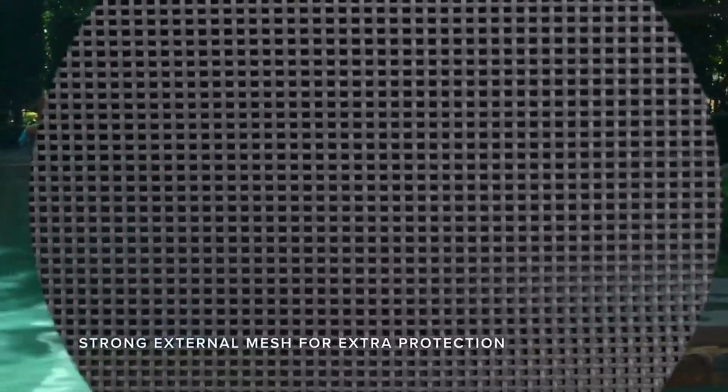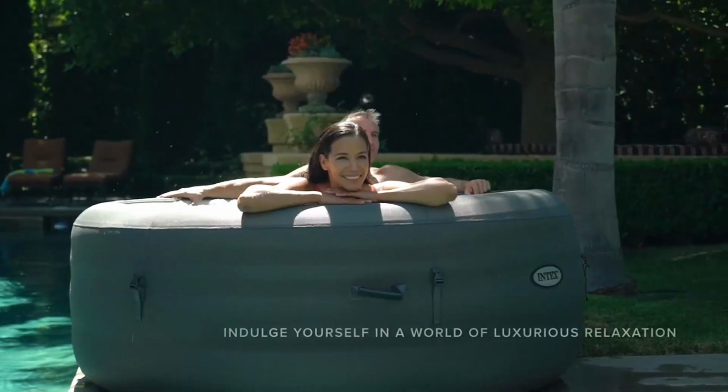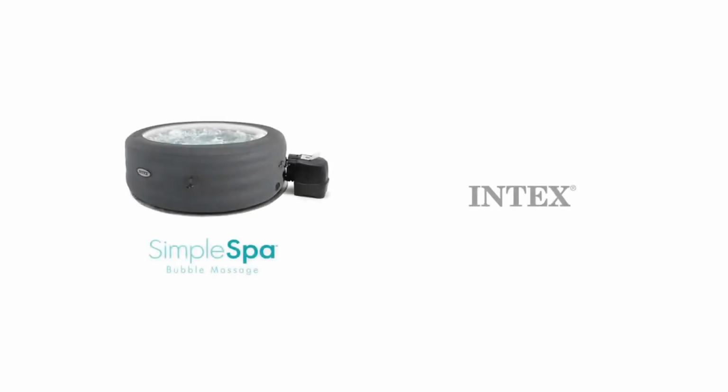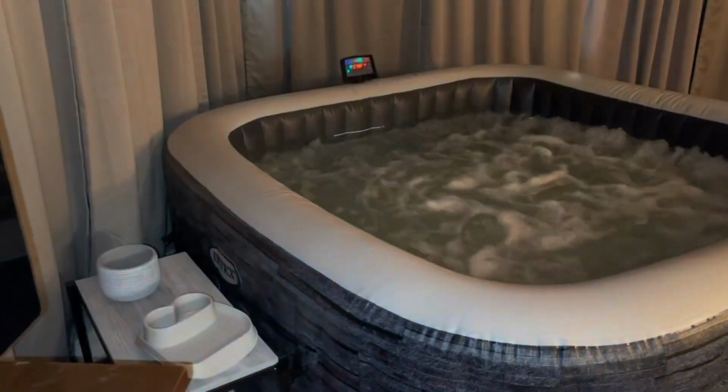Additional details: puncture-resistant material. The material of this hot tub is extremely resistant to punctures and damage, ensuring it lasts a long time. Automatic inflation. It comes with a built-in air pump that inflates the hot tub automatically, making it even easier to set up.